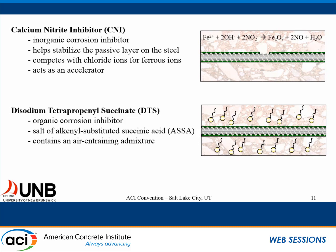We looked at a calcium nitrite inhibitor. If you're unfamiliar, it's an inorganic corrosion inhibitor, and it repassivates the dense ferric oxide layer that may be destroyed through chloride ion penetration. So this repassivates that hole in the green layer you can see in the top right-hand figure.